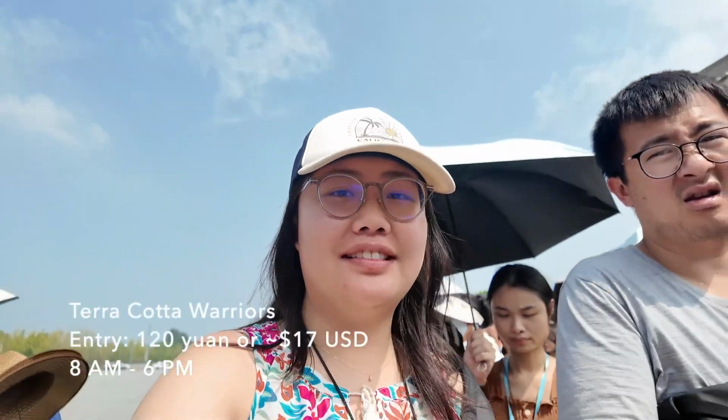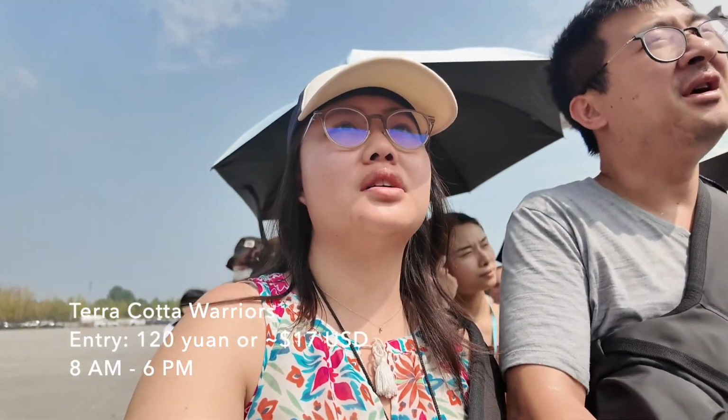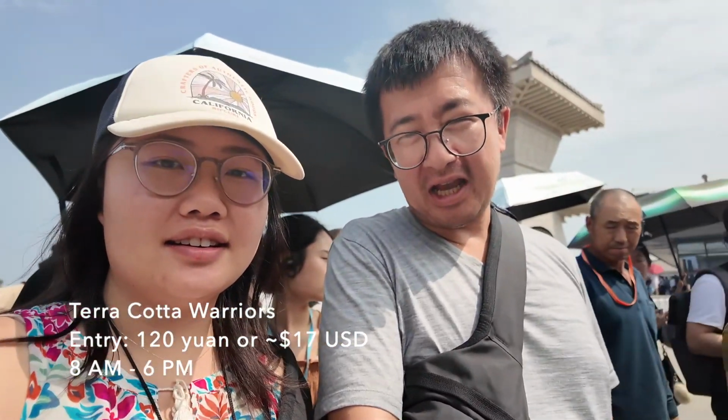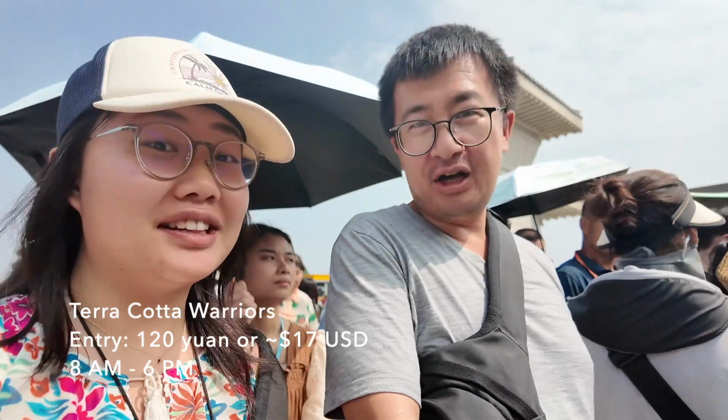We are now at the entrance to the Terra Cotta Warriors archaeology site. There's not a lot of people today. I've been here like 2 times, and it's absolutely crowded. You think this is not crowded? It's not too crowded. No, for China, this is not too bad. Remember to bring your ID. You need either a Chinese ID or passport to buy a ticket.